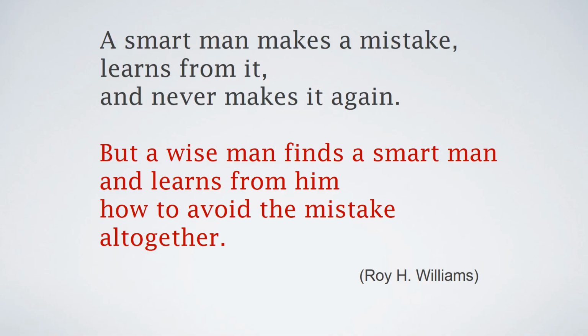We need to learn from these errors so that they're not repeated. Learn from this quote: "A smart man makes a mistake, learns from it, and never makes it again. But a wise man finds a smart man and learns from him how to avoid the mistake altogether."